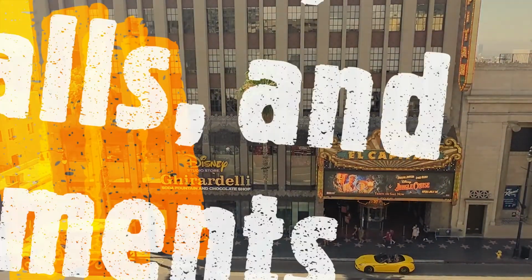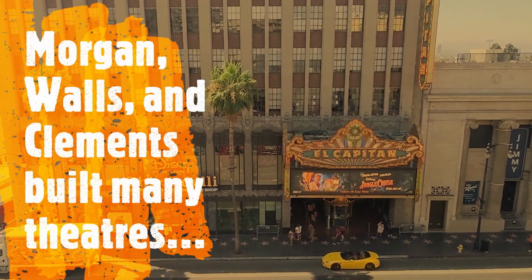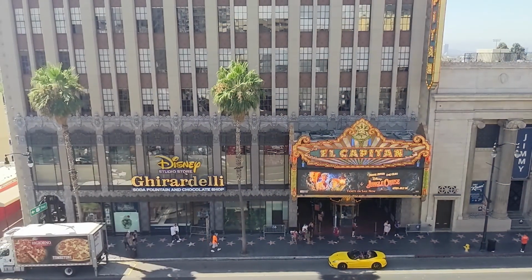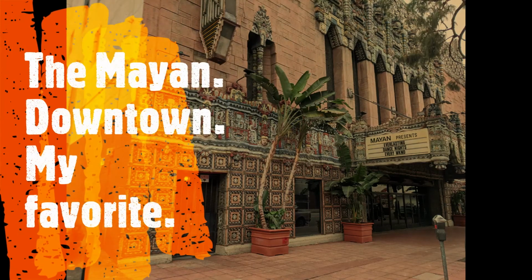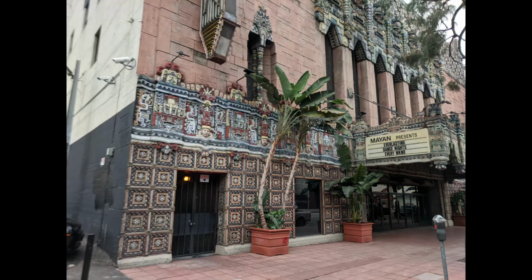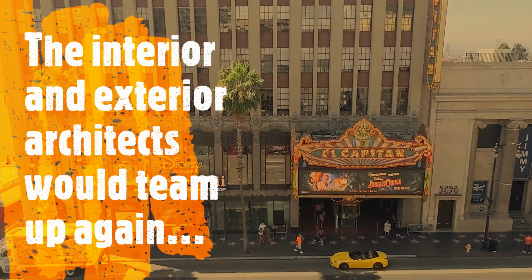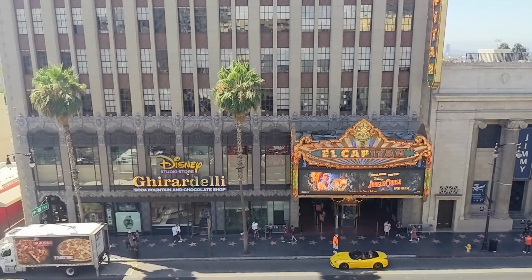It's interesting to note that Morgan, Walls and Clements did many other local theater projects, including the Mayan Theater, which actually I got to see the inside of when I was in high school. I was in a Slaughter video. And of course, the whole team would team up again with Landsberg on the Wiltern Theater downtown.